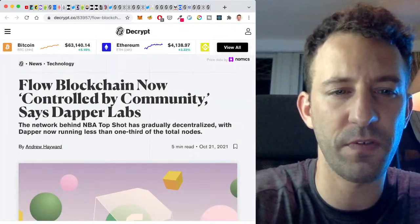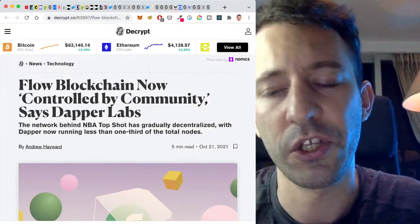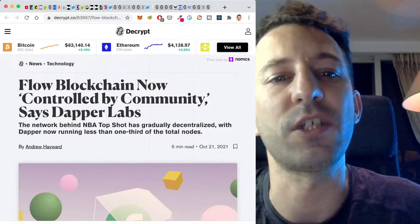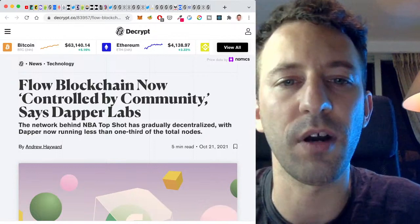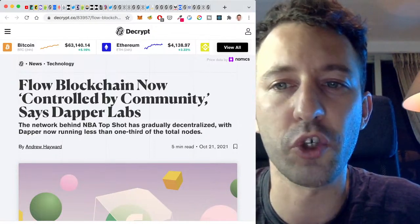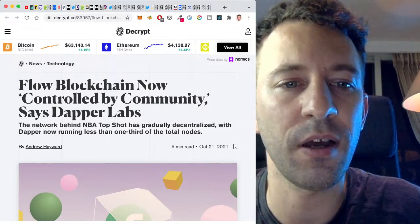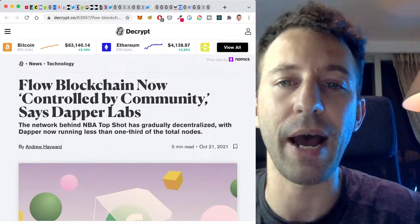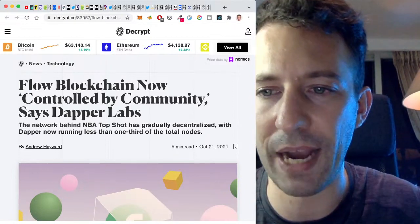Then some news from the Flow blockchain. That's a blockchain for NFTs created by Dapper Labs, the creator of CryptoKitties. And now the control of Flow has been decentralized. Now Flow is controlled by the community, whereas before it was controlled by Dapper Labs.